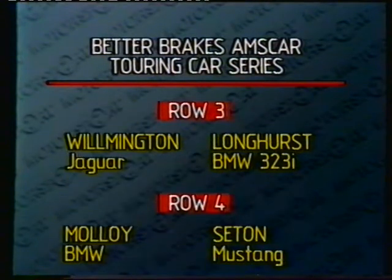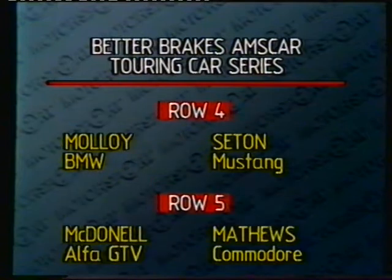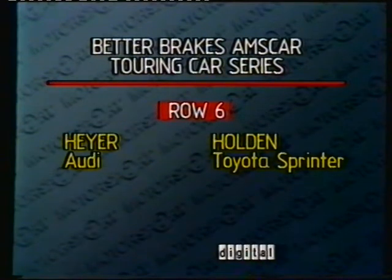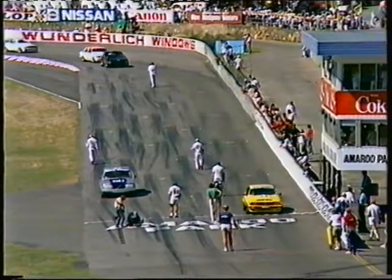From 5, 23, Tony Longhurst in the BMW 323. From 6, car number 12, Gary Wilmington of Sydney in the Jaguar XJS. From 7, 33, Barry Seaton in the Mustang. From 8, car number 22, Glenn Malloy in a BMW. From 9 is car 19, Ken Matthews in a Commodore. From 10, 69, Phil McDonald in an Alfa Romeo GTV. From 11, 13, Bob Holden in the Toyota Sprinter. And from 12, car number 53 is Chris Heyer in the Audi.